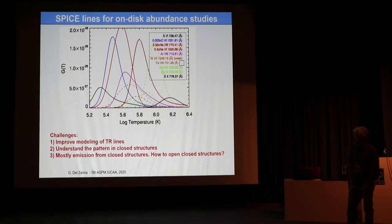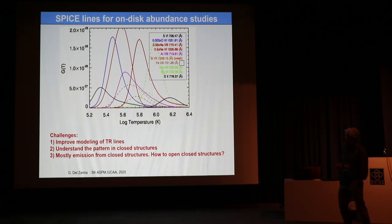However, there are three problems, the way I see it. One problem is that we have to improve the modeling of these lines. The second one is we have to understand the chemical pattern on the Sun of these lines, which is not very clear. So that's a big problem, because how can you then relate in situ if you don't even understand the pattern on the Sun?